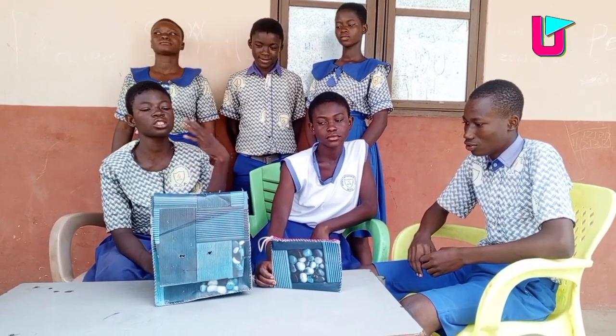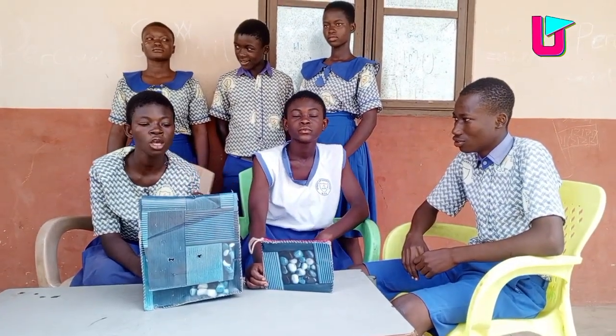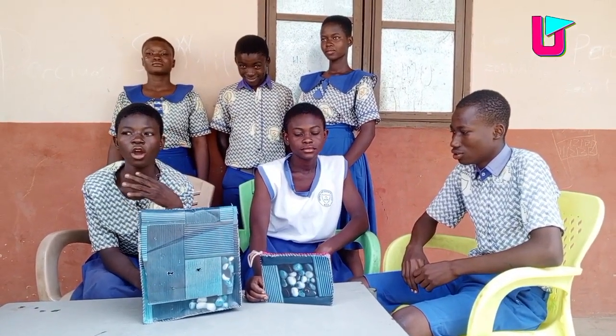This is a carpet bag we used to make. This is a carpet and we used to make a bag. We think if we use carpet to make a bag, it will help us because most people are going for the house and use the carpet, and it is a waste in our community.